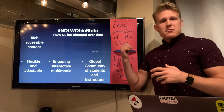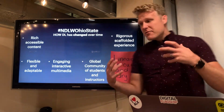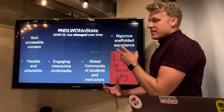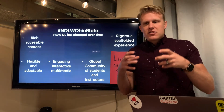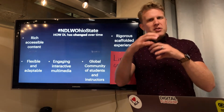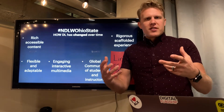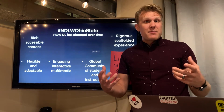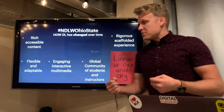And a lot of times we hear that it's just the easy version of the in-person class, and that's not the case. With our team of instructional designers and the tools that we have in place, it's really a rigorous, scaffolded experience that we can really push students to do more and grow and build on different skills throughout the semester. And so it's much more than just the easy version. And oftentimes we think it's more difficult or more challenging for our Ohio State Online students.